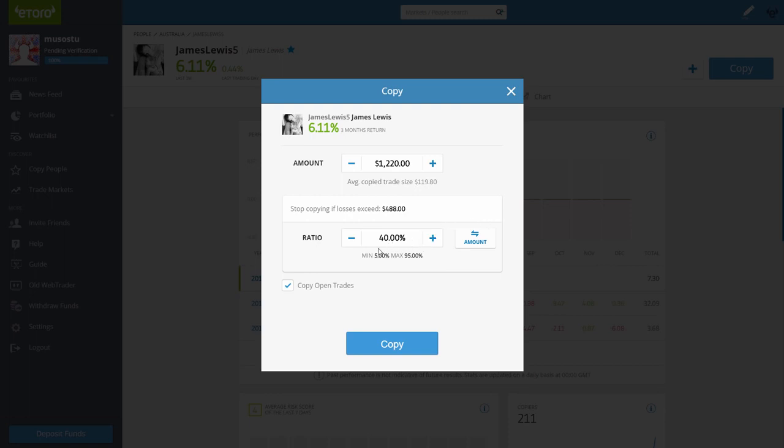A very important risk management tool is represented by the Copy Stop Loss, CSL, feature. Set by default at 40%, you can manually adjust it from 5 to 95%. This means that you are always in control of the maximum percentage of copy balance that is at risk. So for instance, if we took an amount of $1,000 and set the CSL to 50%, the moment your current equity, including the profit and loss over all trades, drops to $500, the whole copy account is closed.